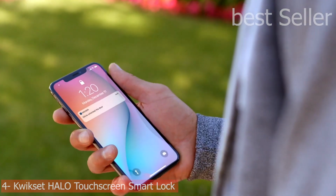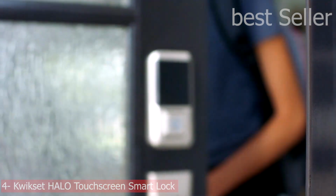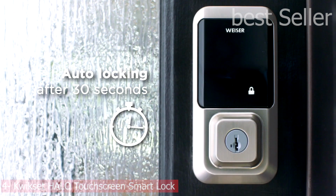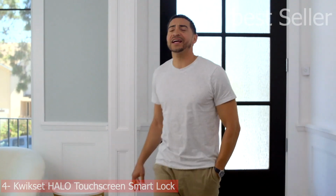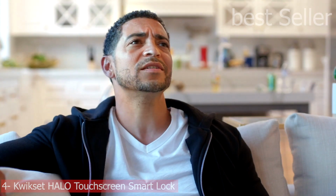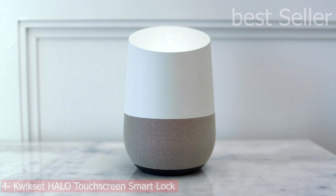Could even keep an eye on things while we're out. Alexa, lock the front door. Locking. Hang on. Hey Google, is the front door locked? The front door is locked.